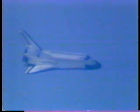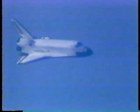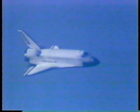Endeavour's speed continuing right on target, 10 miles to touchdown, altitude 16,000 feet, speed 290 knots, continuing to bank to the right.